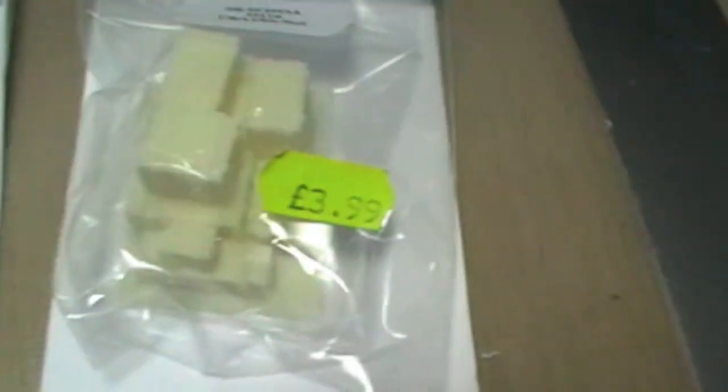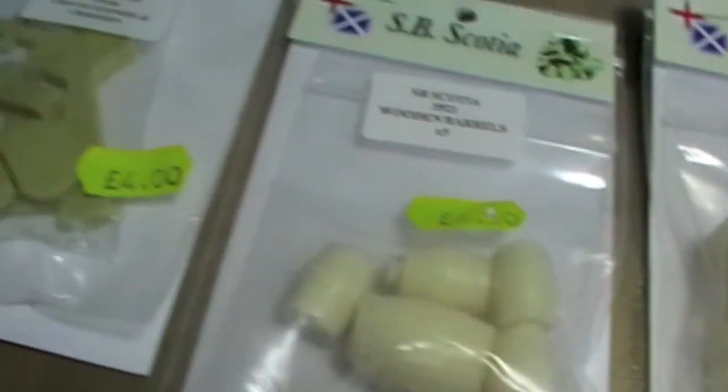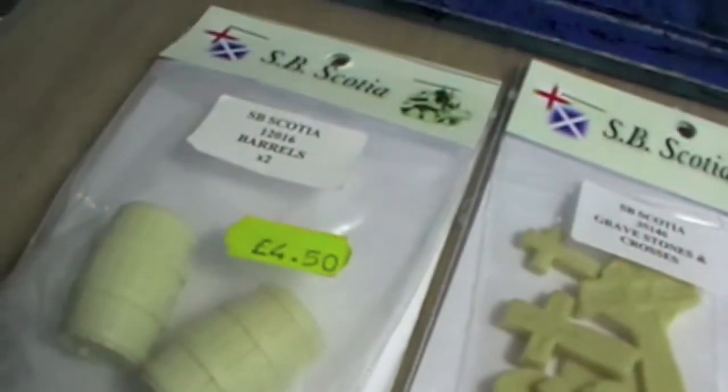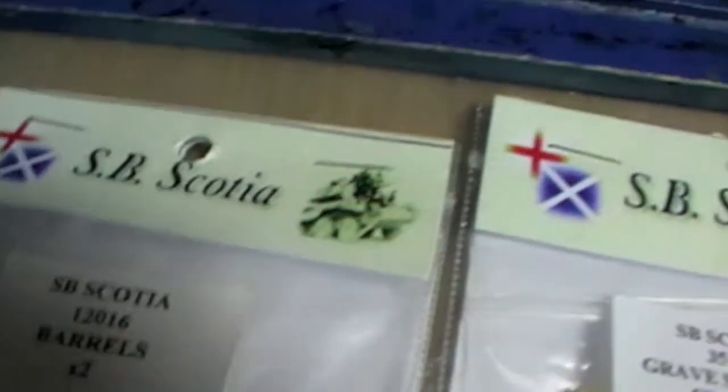And I got myself a bunch of barrels and crates, which are useful, as you know, for every bloody game. Also got some grave markers. So some nice stuff. I got them from SB Scotia, and that isn't their internet address, but I'm sure if you Google it you'll find them. Have it on here. There's their details.